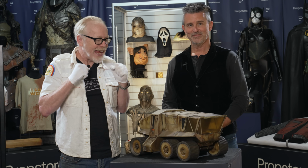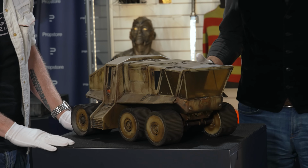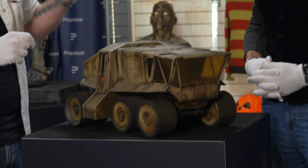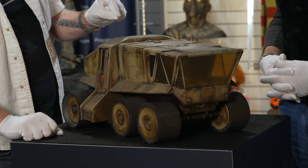A couple of amazing pieces to talk about today from Aliens. Let's talk about this one. Sure, let's start with this. This is visible in the director's cut of Aliens. Yeah, absolutely. I don't think it appeared in the original theatrical release. Obviously we had that additional footage that was added in.